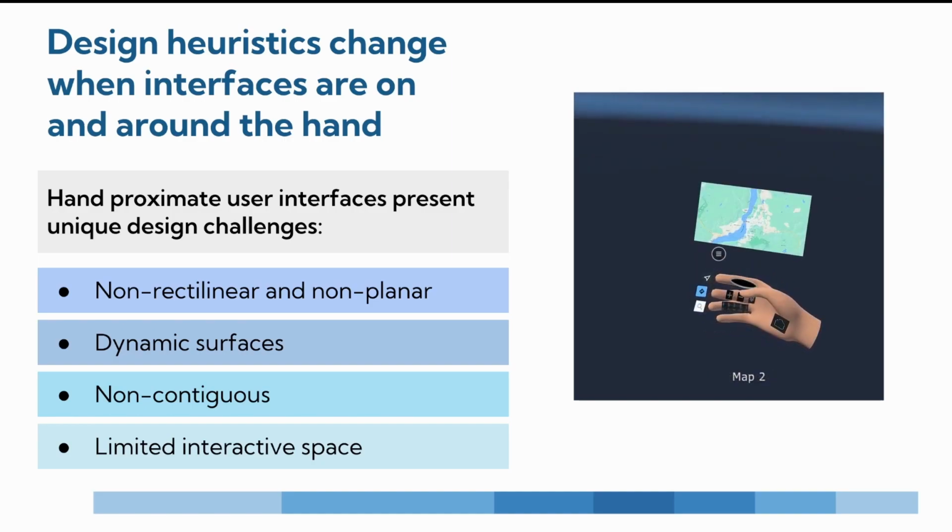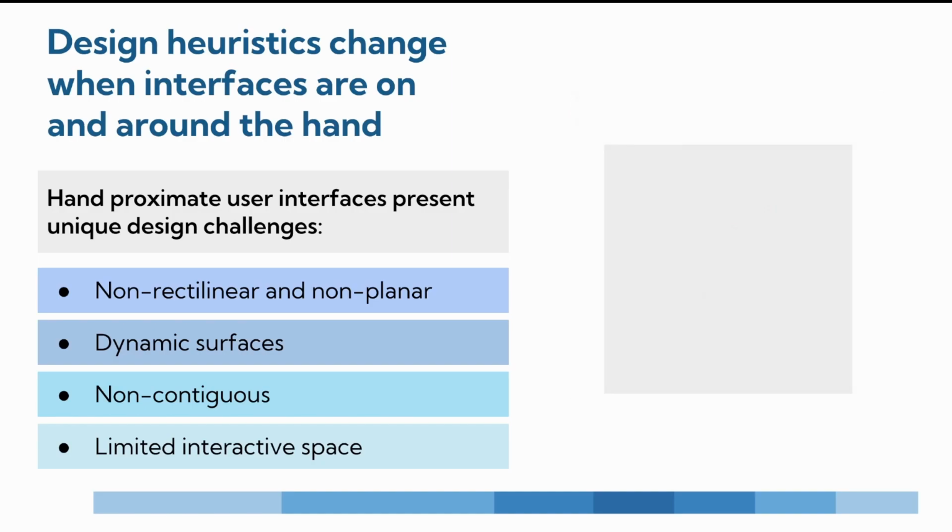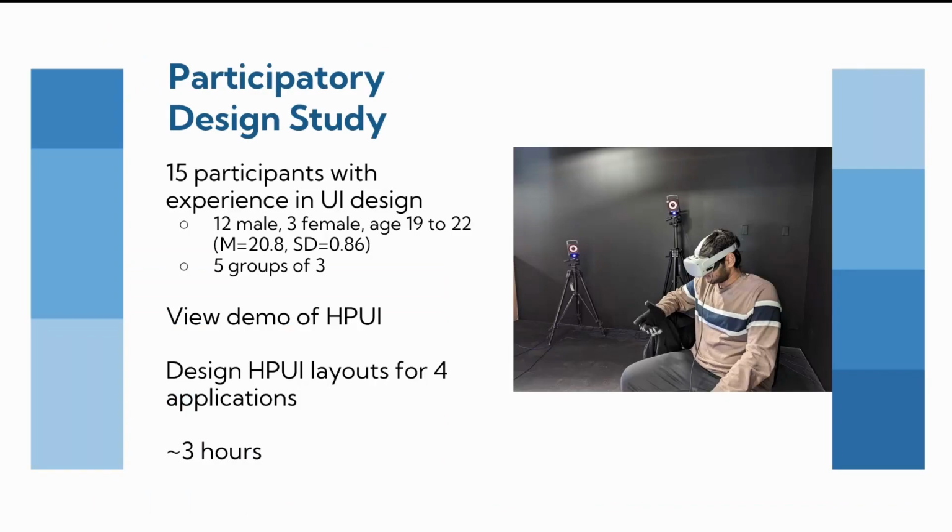We do this by first developing an initial set of guidelines based on literature and experience, then validating and refining them with the results from a design study. To gather insight on how to design for HPUI, we conducted a participatory design study with 15 participants, each with UI design backgrounds. Since it's a novel design space, we also provided a set of demo applications for them to try out in virtual reality. Following the demos, they were directed to propose new designs.